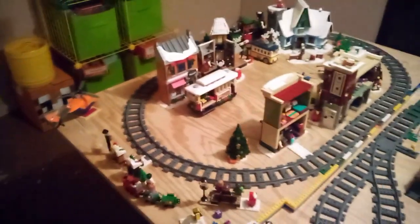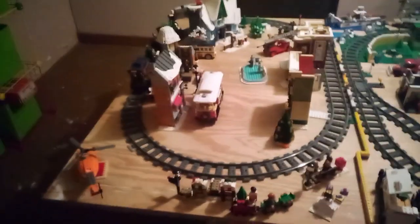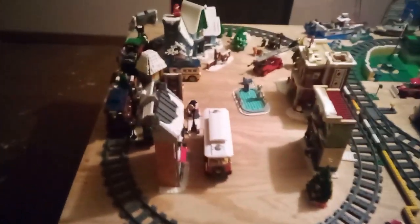But now we can take an in-depth look at my winter village. So, this obviously is my winter village. So, it all started with this wonderful train right here. Let me show you what it looks like.